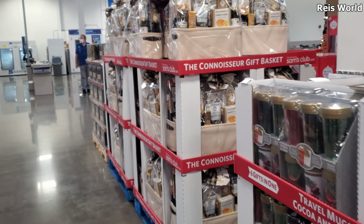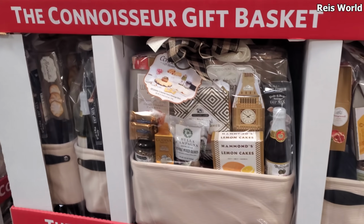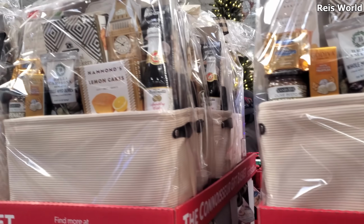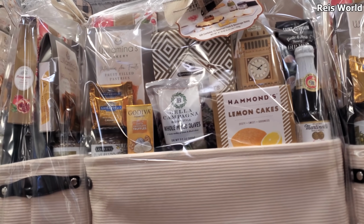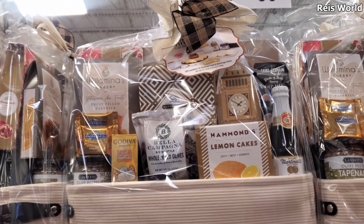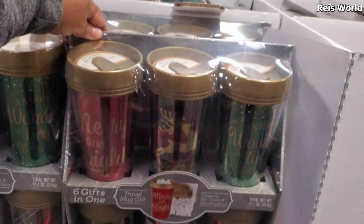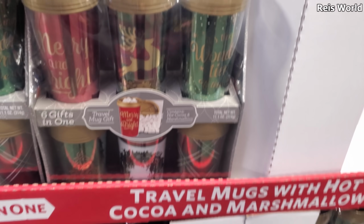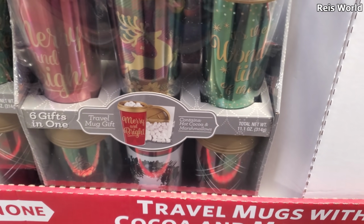Oh gosh, the basket is out. You know, Sam's Club always brings out really nice baskets. Let's see, this one is only $40. A lemon cake, truffles, a caramel, Martinelli's. One has like pomegranate candy. And $20, another great Christmas find, especially if you're passing out multiple gifts.